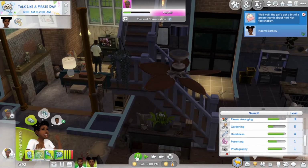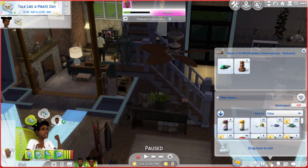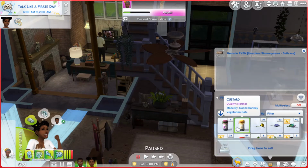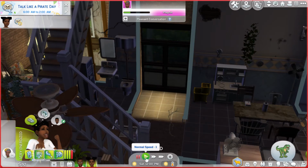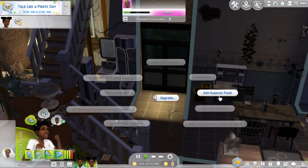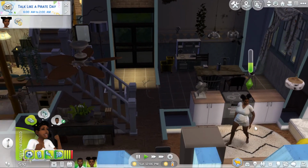Okay, hold on. Pause. Open. Sesame. Let's put this in here. Put this in here. And now let's see if we can upgrade something. There we go. Oh, look how they're laughing. That's cute.